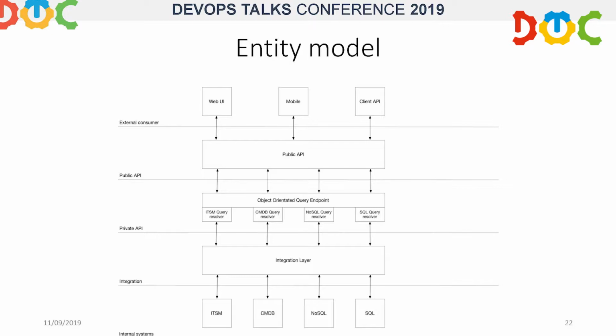The key here is what I termed the object-oriented query endpoint. You need a single place where you determine this is what a CI looks like. These are its attributes. This is what an incident looks like. These are its attributes. And not only that, this is where you go to get that attribute. And it's important to note that this isn't just about one user interface. This is about many user interfaces. This is about the business logic living in an API layer rather than in your UIs. So you can throw away your UI and build a new one.